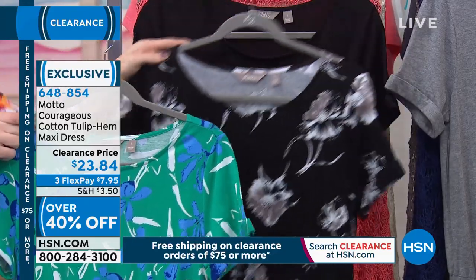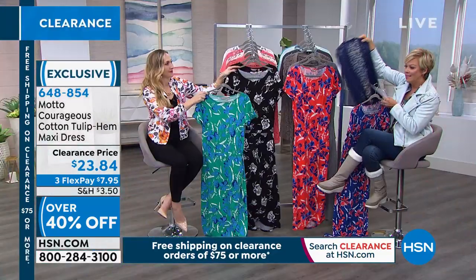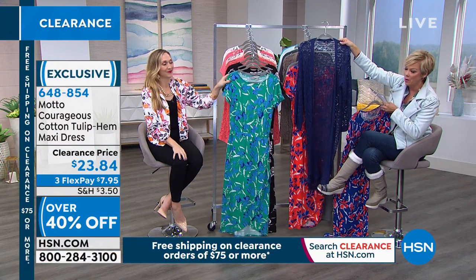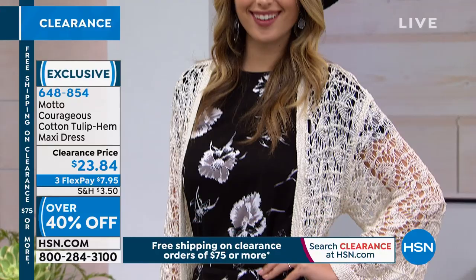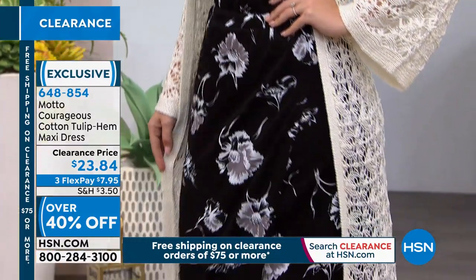And behind these dresses on the rack, we're showing you the crocheted duster. This is a finishing touch moment right here. I love that long boho duster. I'm a really big fan of that look, and it is so soft. We'll talk about it in a little bit. I'm jumping ahead.